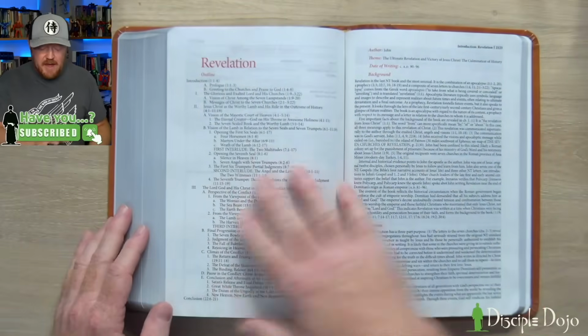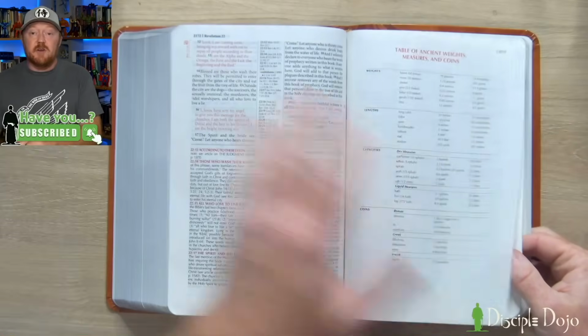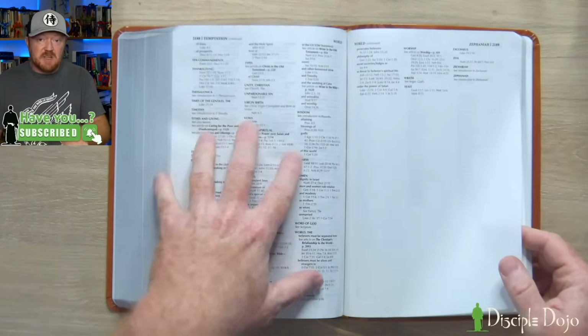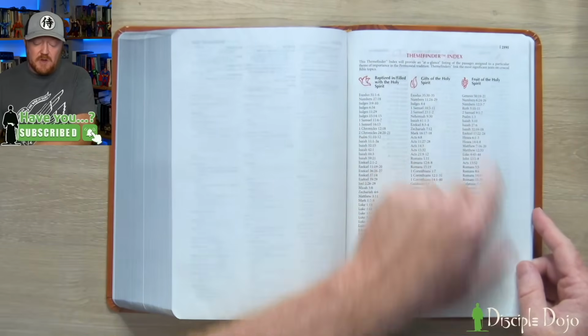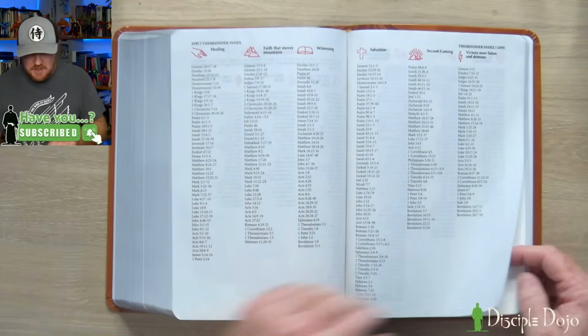And then after that, you come to Revelation. Everything is exactly the same as the Life in the Spirit Study Bible, including the material after Revelation, weights and measures, the subject index. And again, these are subjects that are dealt with in the notes. The theme finder index, so all of those red theme icons that you see in the margins, you can look them up and trace through each of the themes.